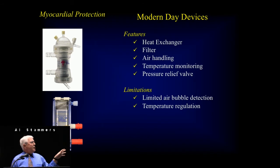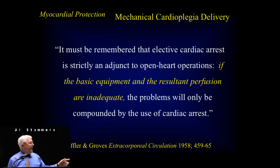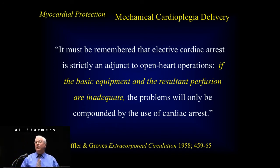Just a couple of limitations on the devices that we currently use. They have very limited air bubble detection capacity. They do have some filtration methods. They're gross filters, usually 110 microns or above. But they really do suffer from a lot of shortfalls when it comes to myocardial protection. In fact, Effler and Groves, Effler was one of the first surgeons at the Cleveland Clinic to do coronary artery bypass graft surgery back in the 50s, and they said that if electrocardiac arrest is strictly an adjunct to open heart operations, if the basic equipment and the resultant perfusion are inadequate, you're not going to be successful.